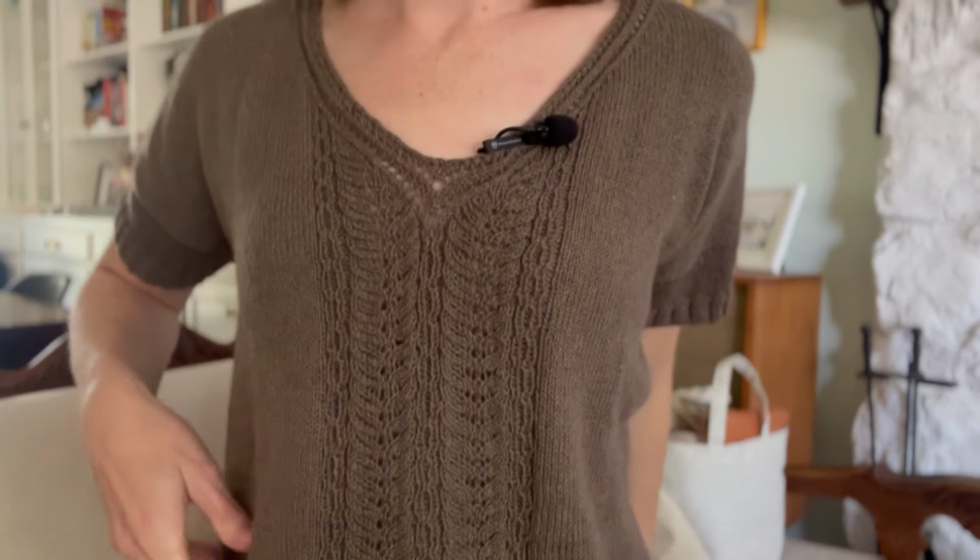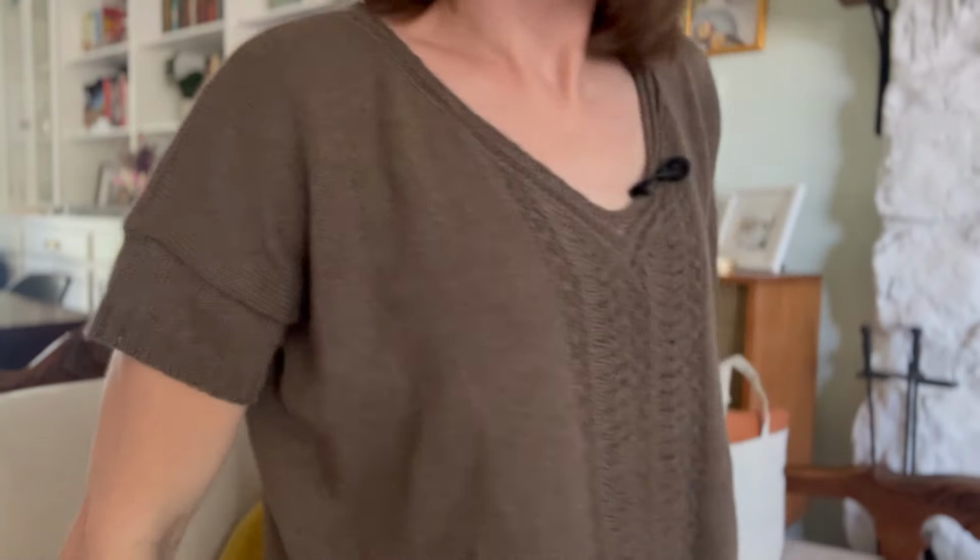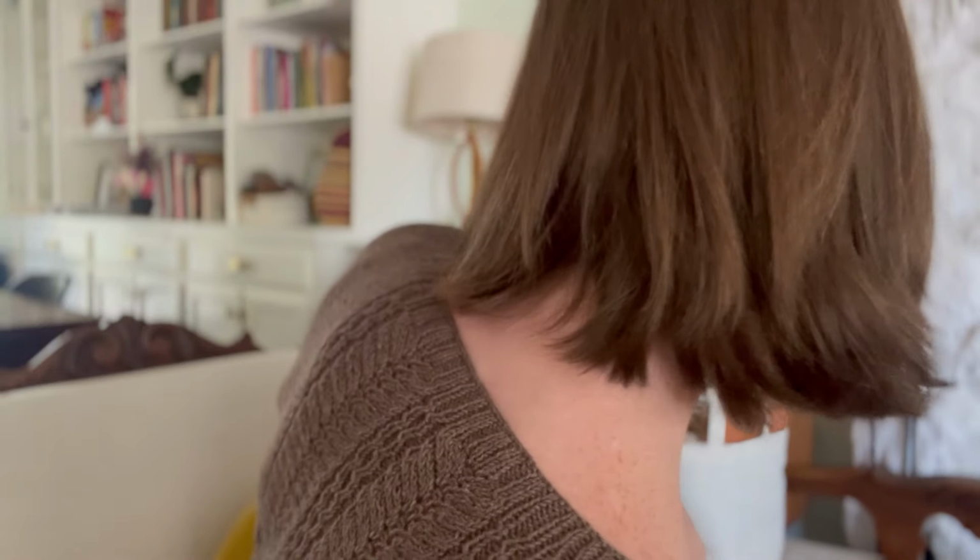This pattern was originally published in one of the Lene magazines. I'm not sure which one, but I waited for it to come out as a single pattern because I was just excited for it and I thought it was beautiful. It's a V-neck. It has this lovely lace detail. It's the same on the front as the back. And it's drop shoulder, oversized, with little teeny sleeves. And I just thought the details were so pretty. And there's a nice ribbing detail in the back that's actually made with short rows. And I thought it was quite clever how she did that.